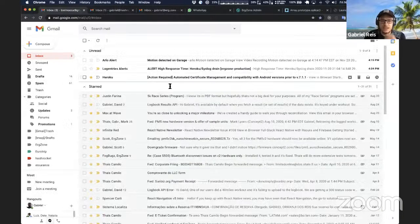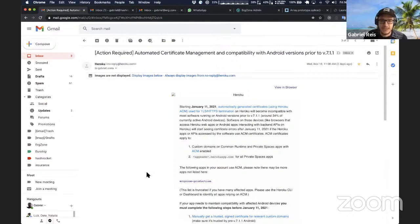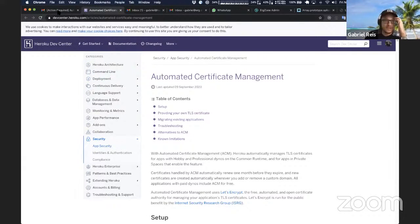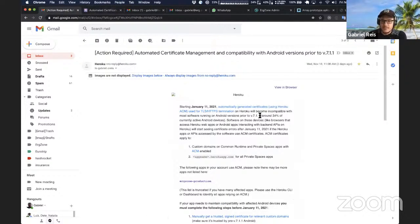I got an email from Heroku this week saying that their ACM, the Automated Certificate Management, uses Let's Encrypt to do that, and it looks like Let's Encrypt is changing how the certificates are generated. That creates some incompatibility with Android phones prior to version 7.1.1, which is 34% of the current active Android devices out there.